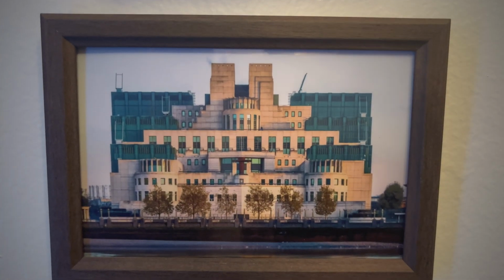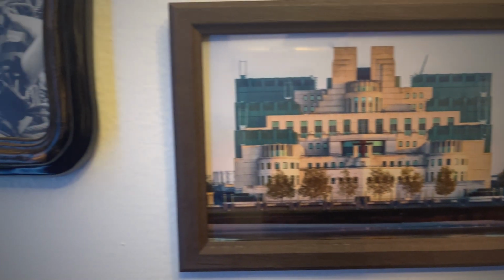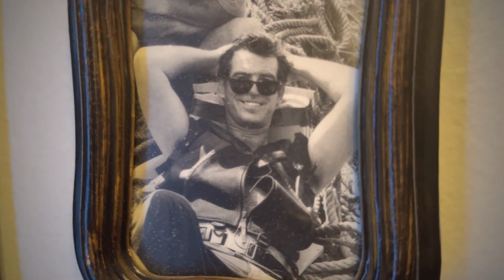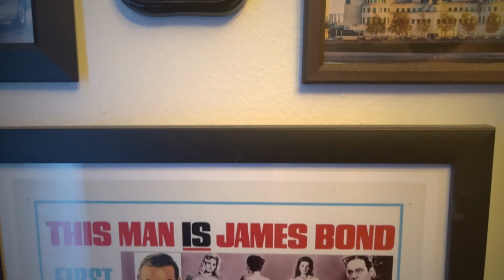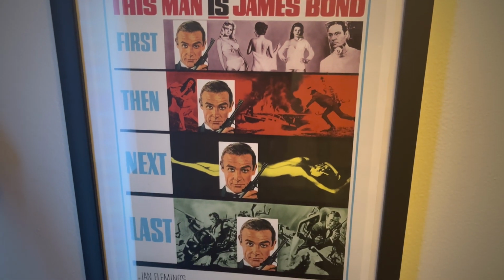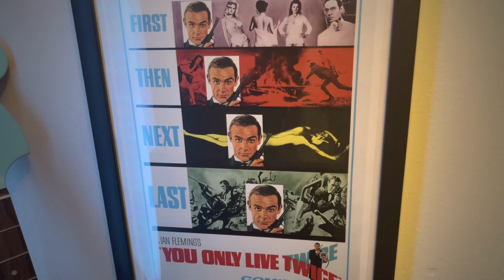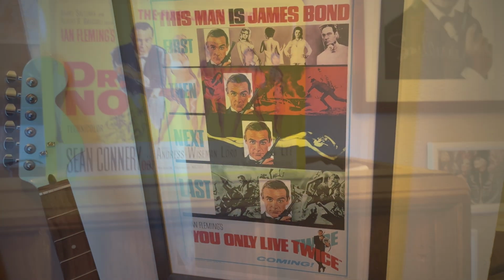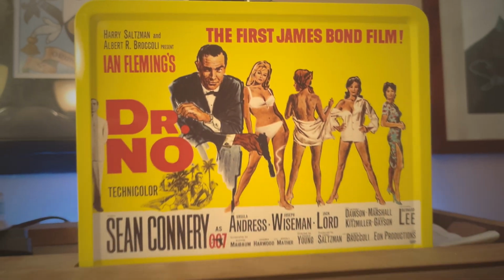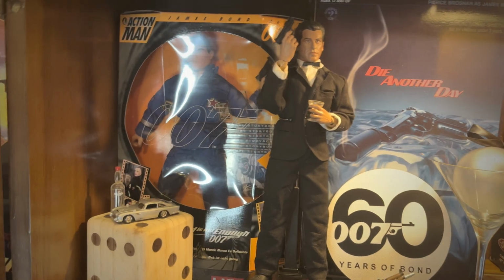Gotta have MI6 HQ. Pierce chilling like a villain. He loved playing this role. He really did. He enjoyed himself a lot in these movies. And then one of the vintage reproduction posters from You Only Live Twice. And it previewed all the previous movies as well. Of course, got my Dr. No collector's tin there. Love that. That's a recent addition.